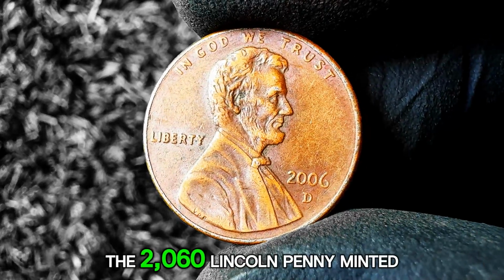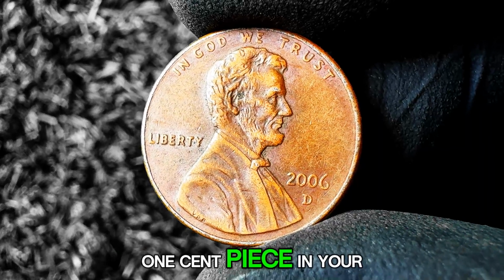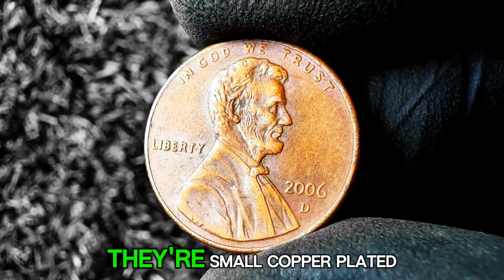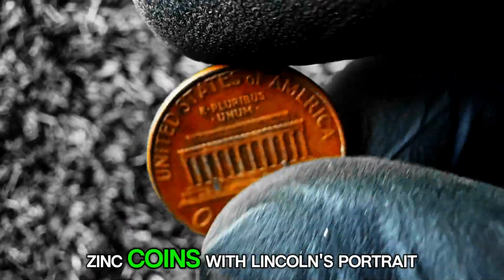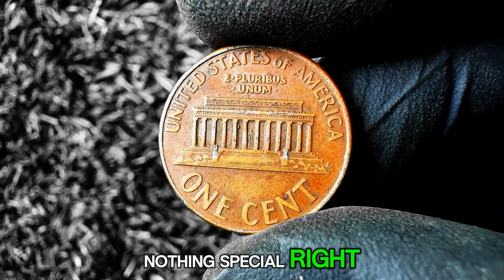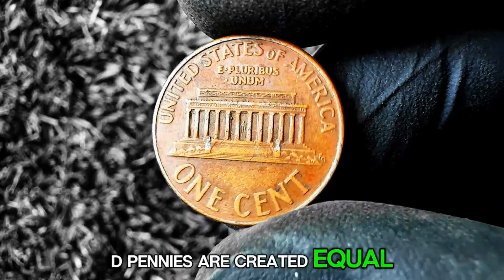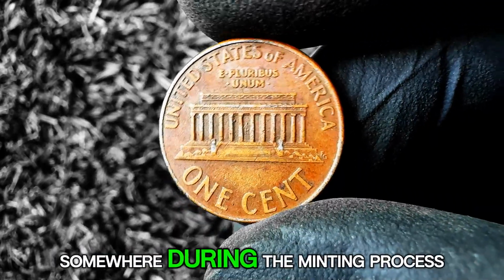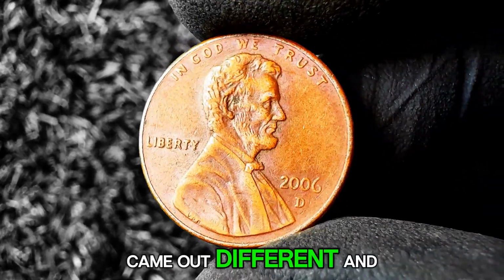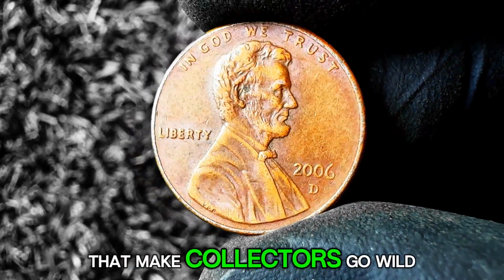The 2006 D Lincoln penny, minted in Denver, might look like every other 1-cent piece in your drawer. You've seen thousands of them. They're small, copper-plated zinc coins with Lincoln's portrait on the front. Nothing special, right? But here's the twist: not all 2006 D pennies are created equal. Somewhere during the minting process, a handful of these coins came out different. And it's these rare, almost mythical errors and varieties that make collectors go wild.